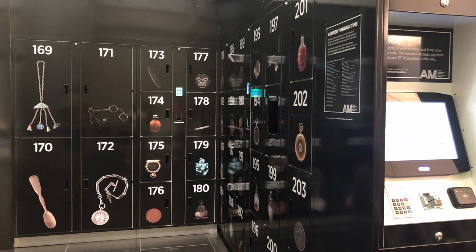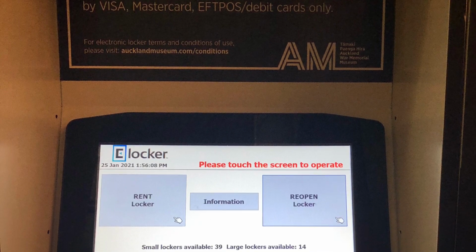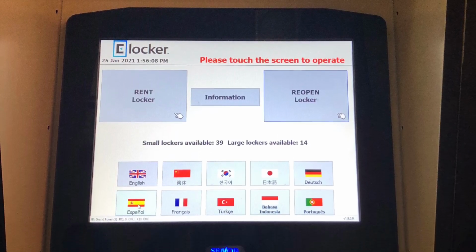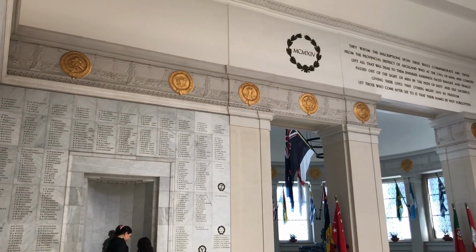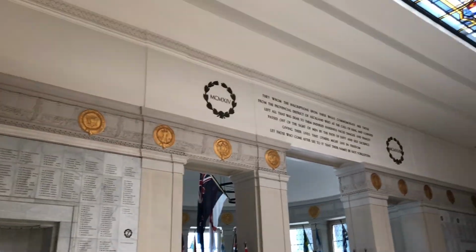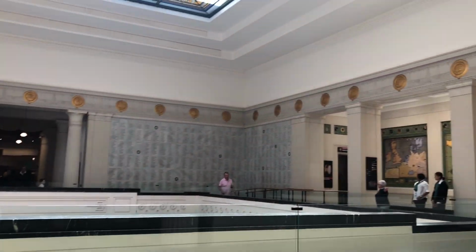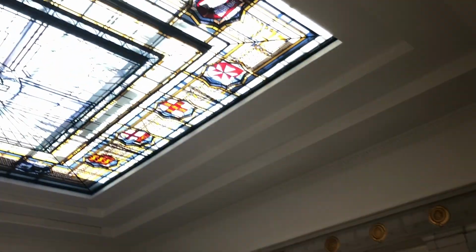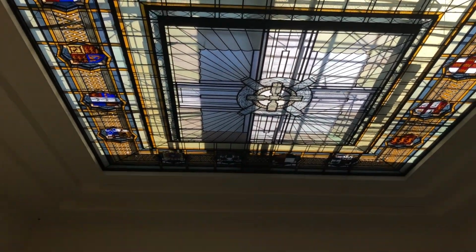For international tourists, when you come here in New Zealand, it's best to go to i-SITE. This is a tourist information centre where you can get all the bookings and all the tickets to all you want to see here all over New Zealand. There is always an i-SITE in every town or city all over New Zealand.